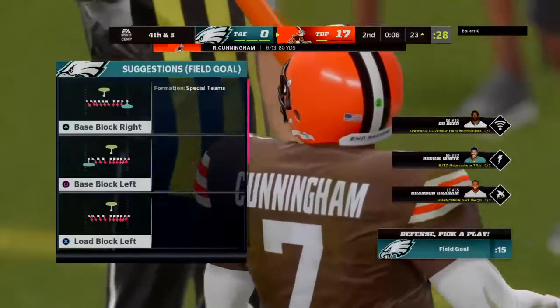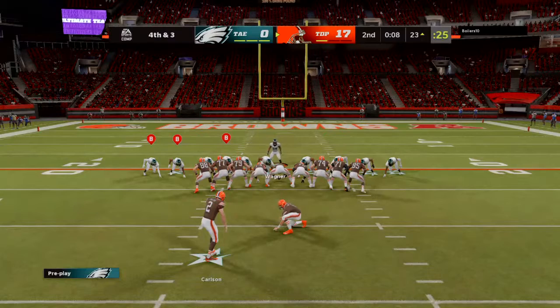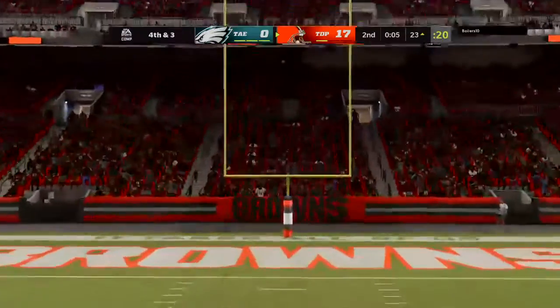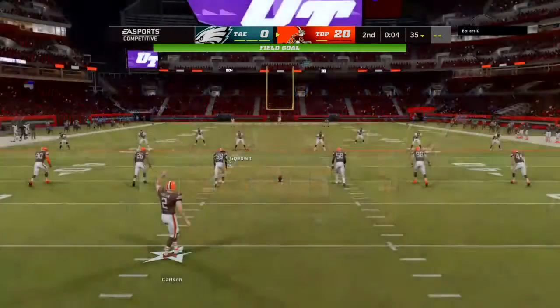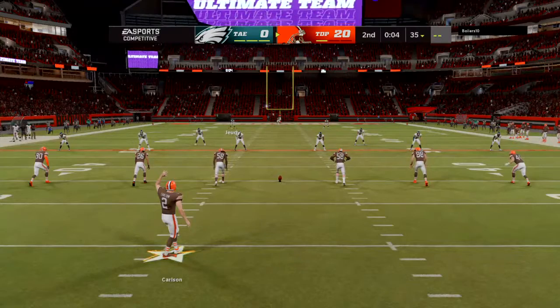They went with the dime look that time on defense, just flooded the field with defensive backs, blanketed everyone, took away all the passing angles, thus the incompletion. The kick by Carlson is good, and the lead now increases to 20-0. So the turnover leads to points as they add 3 there.